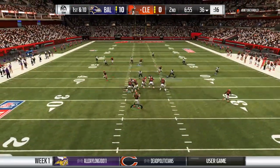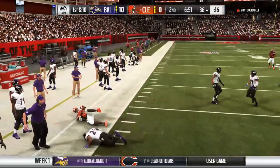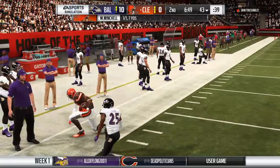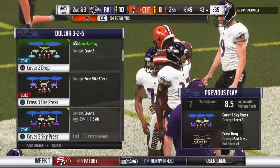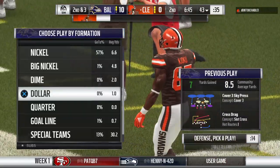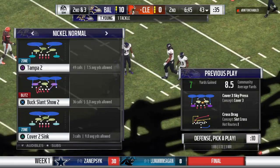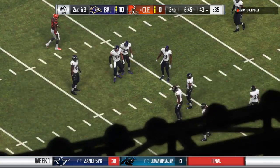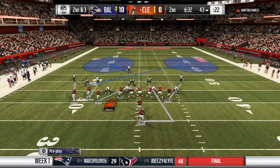And here comes throw number 1 for the backup QB. Throw left side, caught by the tight end Njoku. And he'll get up to the 43-yard line. 7 yards, the pickup on the pitch and catch. When you execute a drag or a crossing route really well and give them a chance to let it develop a little bit, you can gain some significant yardage hitting your tight end on that one. Able to get 7 on that first down pass play.